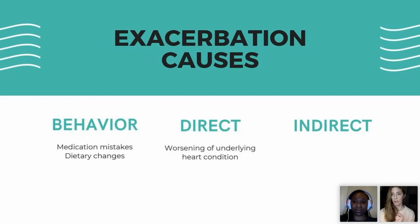High blood pressure, renal failure, kidney defect. Yeah, so things that are downstream. Like pneumonia, good one. So infection can cause it. People who are on steroids, in this case perhaps for a COPD exacerbation. People who have uncontrolled sleep apnea. So things that affect the heart, but are not acutely going on in the heart. Definitely something that we see as causes of heart failure.